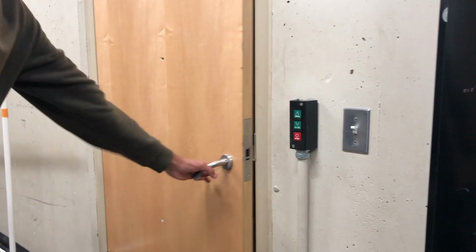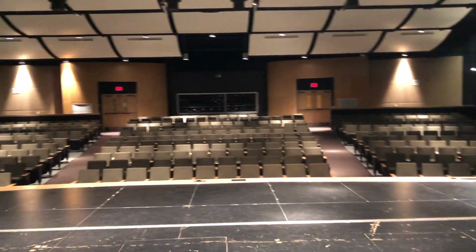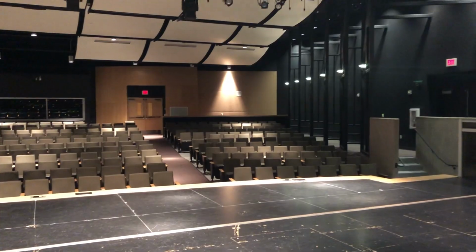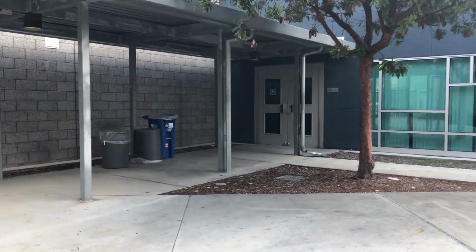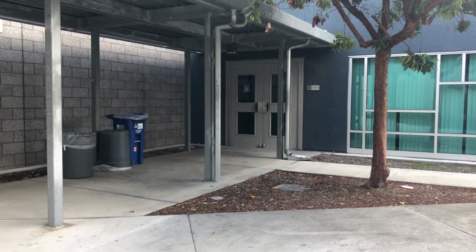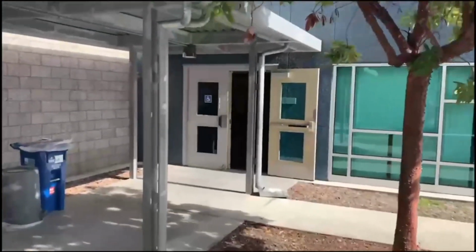So this is a door that connects directly to the PAC. So if you are in a play, drama, choir, or band, you will likely perform here. Now we are exiting and coming out on the side of the theater that is right by the music and choir classrooms. Finally, we have Del Norte High School's music building.